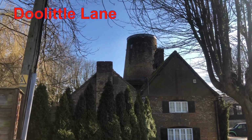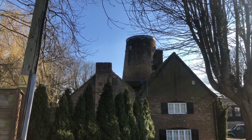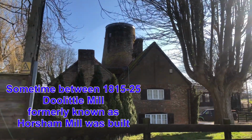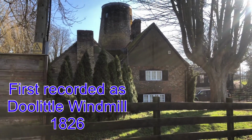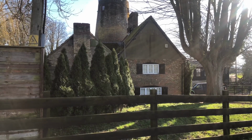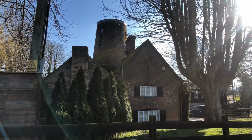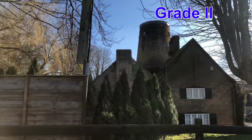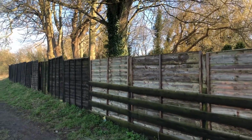In 1086, the Domesday Book mentions that there were four mills in Totternhoe, and of interest, this Doolittle mill possibly was at the location where one of those mills would have been, formerly known as Horsham Mill. 1815 to 1825 is when this one was built here, and you can see there's the windmill. Now this was really interesting, this place, because it used both water and wind power, and then latterly it was steam power.